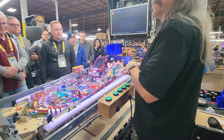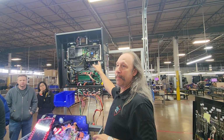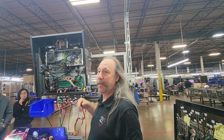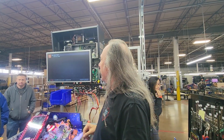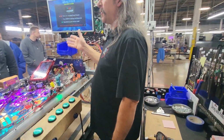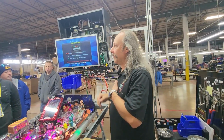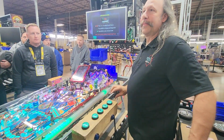Is that a PC? Yes, this is the same electronics that are in the game as it ships, right? This is the back box. This is the same electronics that ship with the game. This is the same software that you have in your game when you are playing the game. It's exactly the same software. Every single test that we use in the factory is available in your game at home. Oh, nice. What operating system is that running? Linux? This is running Linux, yes.